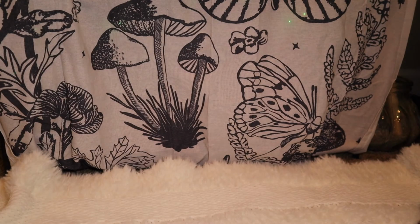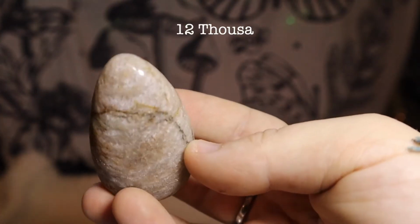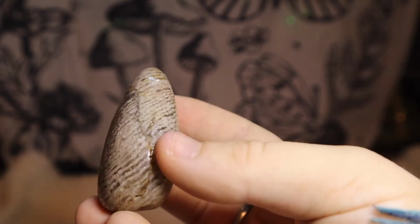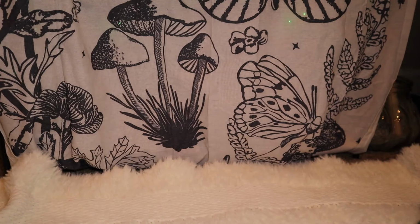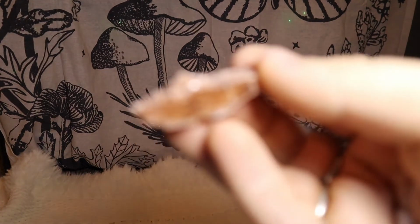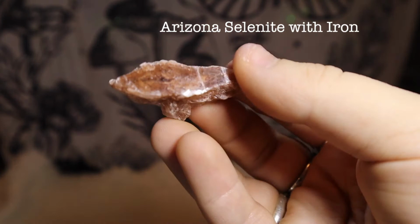I have a 1,000 layer quartz, which you will be able to see when it focuses. When you turn it, you can see all those layers. All those layers, thousands of layers. I think it's called 12,000 layer quartz, if I remember correctly. I then have an Arizona selenite with iron in it. So it has iron inclusions.